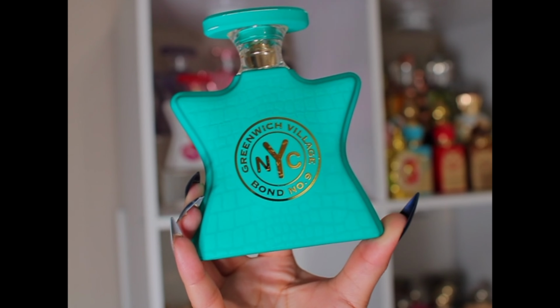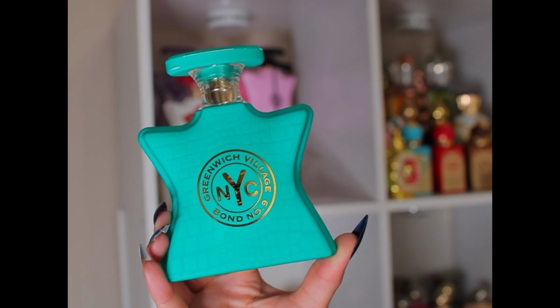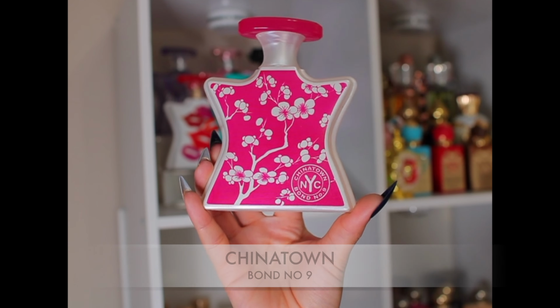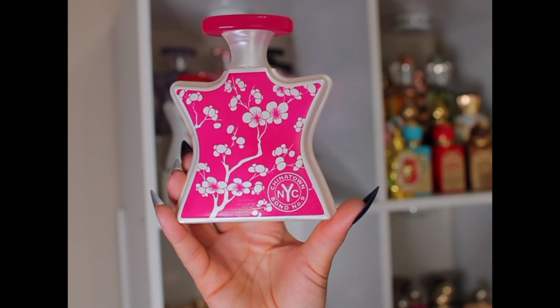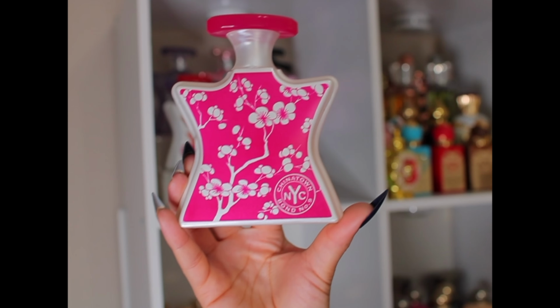The longevity is there. It has a pretty sillage too. I don't feel like it's super beast mode, but I feel like it's there and people can smell it, and I love this. This is Chinatown. Now this one is not a fan favorite, but the girls that know, the girls that get it. This is cardamom, tuberose, and vanilla. So it's like a spicy, tuberosey sweet fragrance.